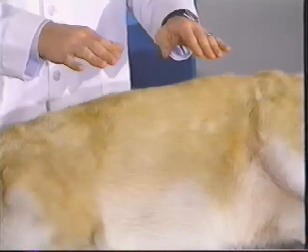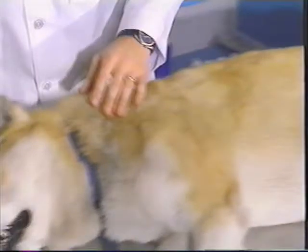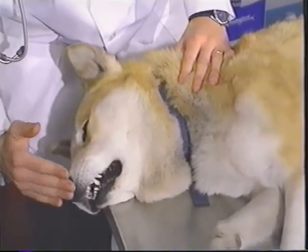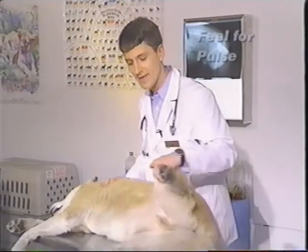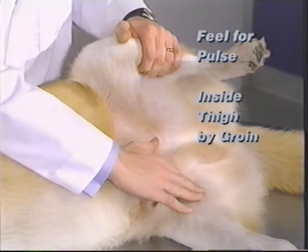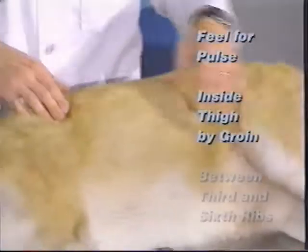Check for breathing by watching for the rise and fall of his chest and feeling and listening to breath leave his nostrils. Don't panic if it seems to take a while for there to be a breath. It is normal for resting or unconscious dogs to breathe very slowly, as few as one breath every 10 seconds. If you have your dog with you, try now to find his pulse. Remember, feel on the inside of his thigh near his groin.